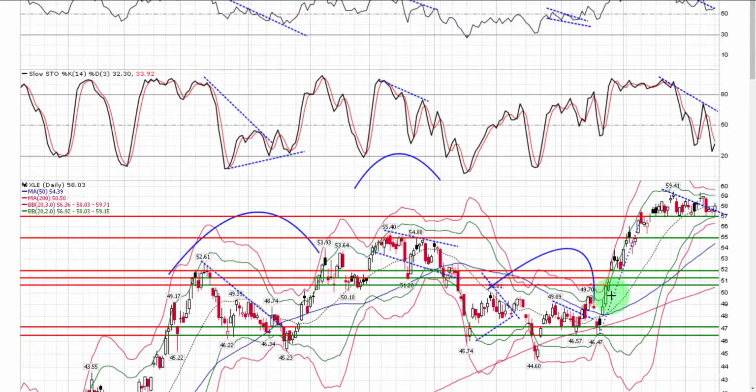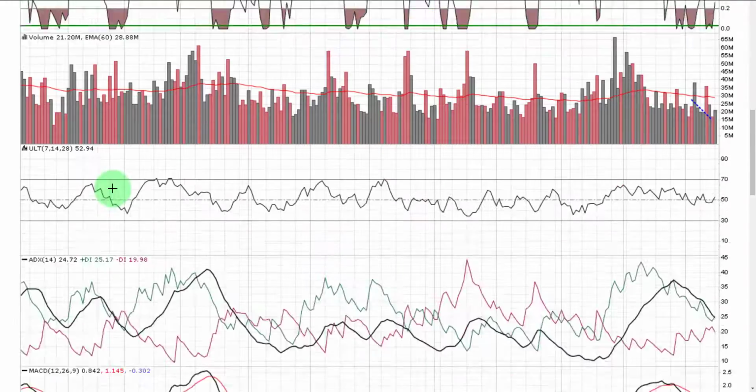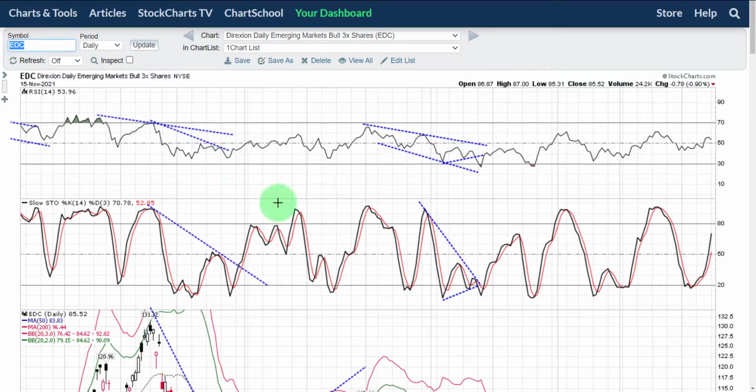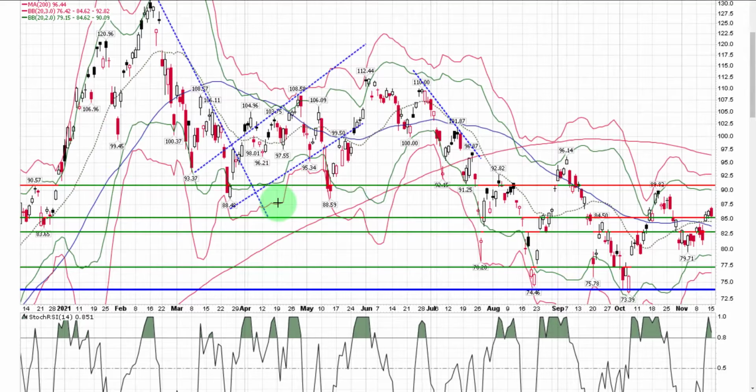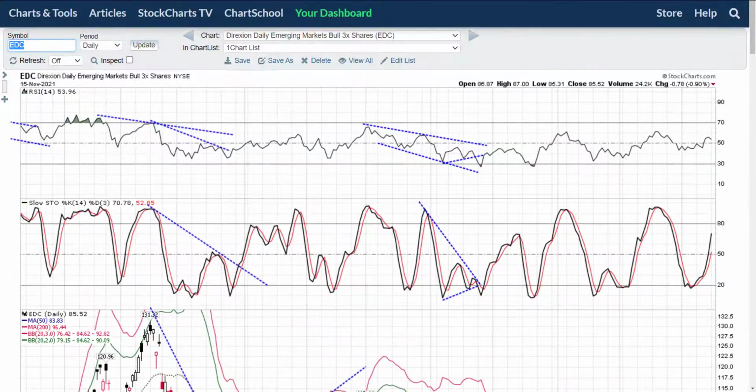Now, energy today, a very good day. And perhaps this is the beginning of the rotation. We saw a bullish reversal day. They tried to take it down, but they reversed it and broke it out. Volume was light. Emerging markets took it on the chin. With yields and the dollar rallying, you can't expect much out of emerging markets.